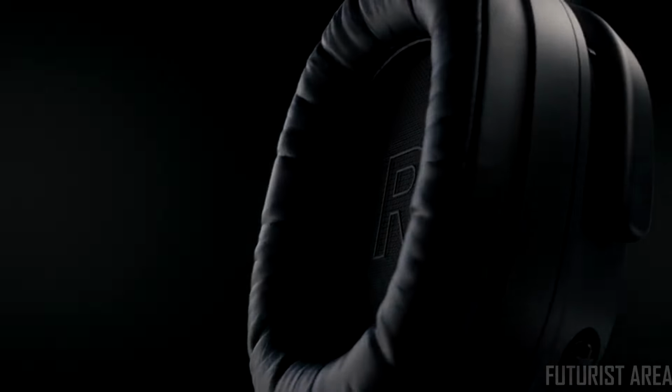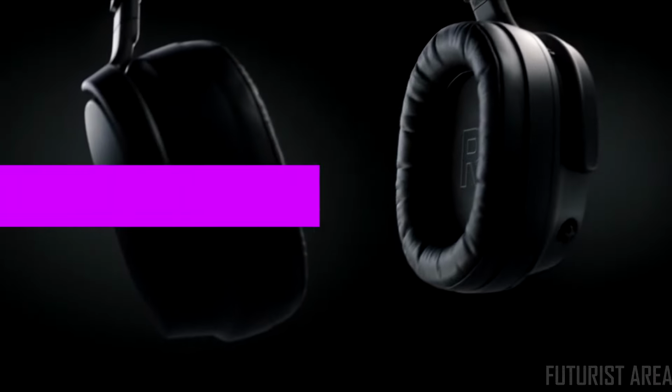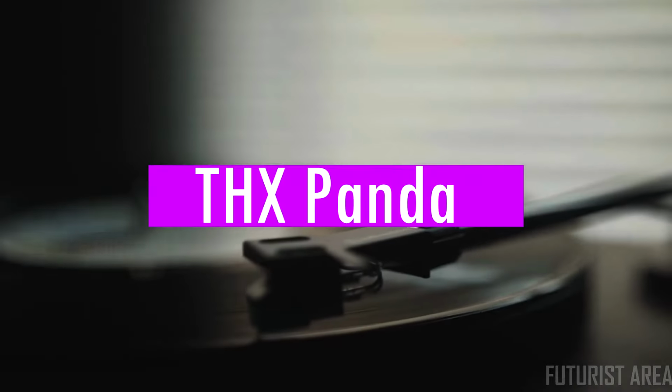Everything that we're doing in the audio space is about loving the music you listen to. The realism, the experience of the sound is very close to what you'd experience personally being there with a musician. This is the first time that this level of sound quality has been achieved in wireless headphones.